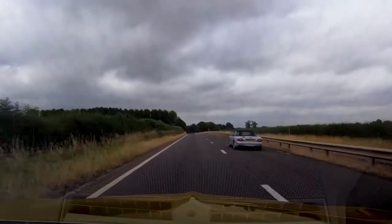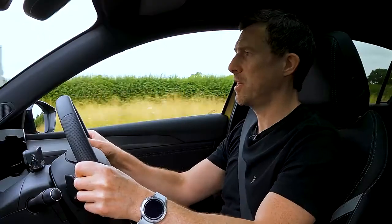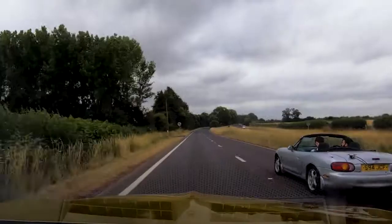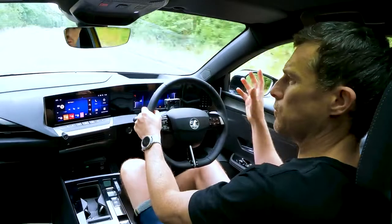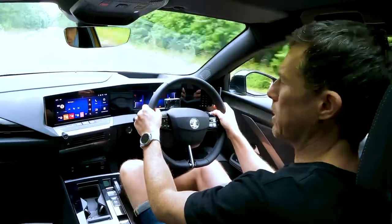Now let's see what this Astra is like to drive at higher speeds, such as on dual carriageways and motorways. So I'm doing 50 miles an hour now. I'm going to accelerate like I want to overtake. So it takes a second for the gearbox to respond, but then we've got enough performance to pull away. Noise levels, they're acceptable in this car. Not brilliant, but not terrible.